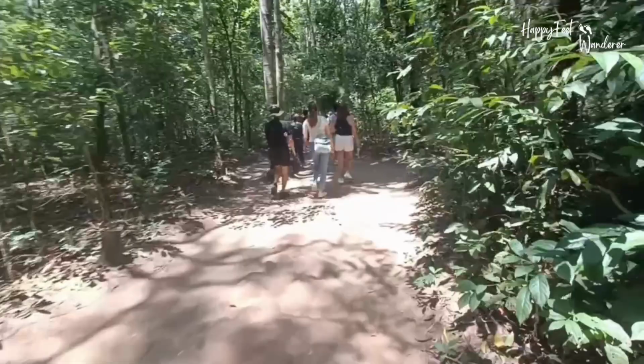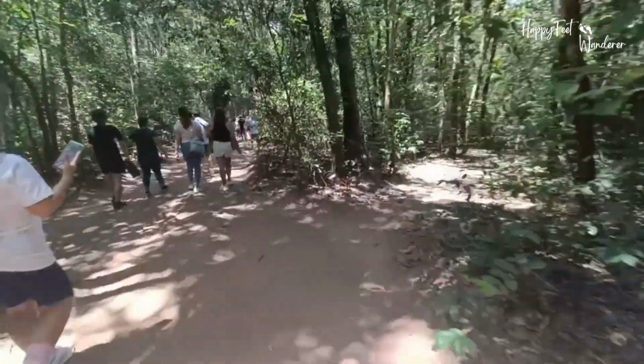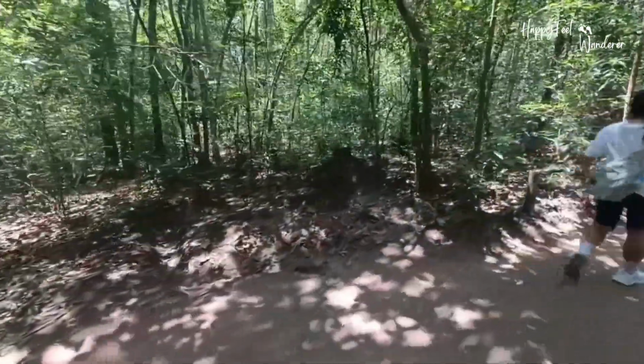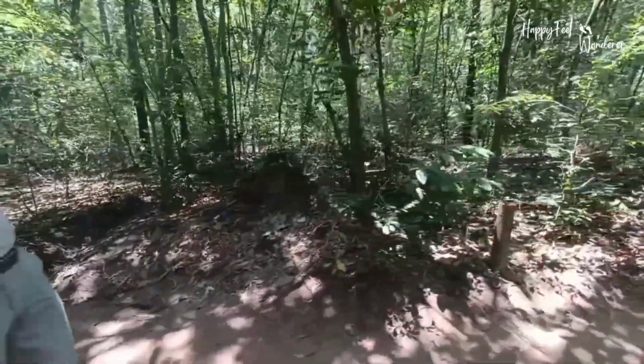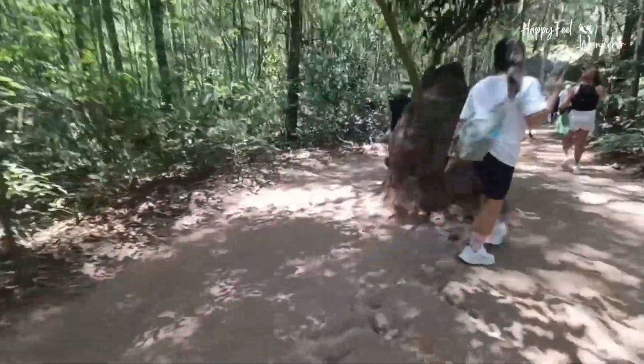Sabi niya every 20 meters. So, ito pa. Yan. Kaya lang yung iba, nasira na sa ulan, sa bagyo. Kaya hindi na masyado. Ito pa, oh. Kung tutuusin, maliliit lang din naman eh.